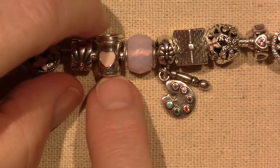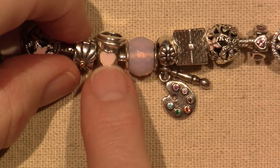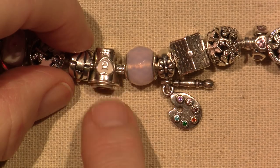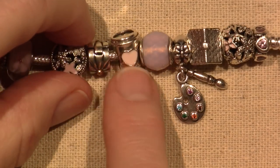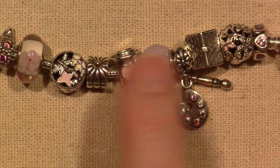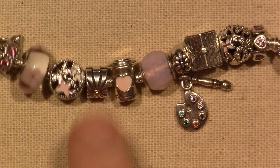The Take a Break to Go cup. There's a pink enamel heart on the front. And then on the back, it just says Pandora with the little Pandora symbol. But I'm a coffee addict. I love coffee. So I just got these too. I think it was maybe the beginning of the sale, or it was for Christmas.